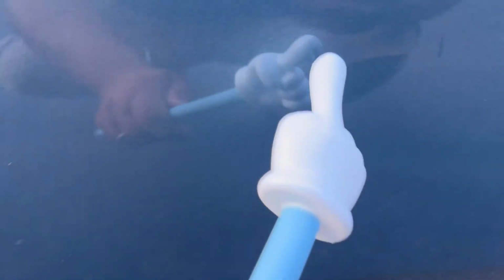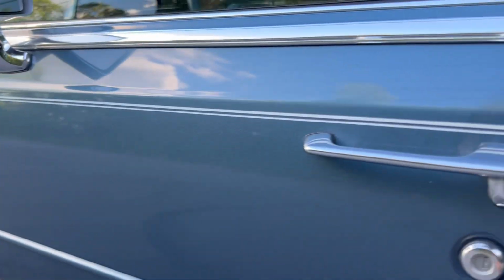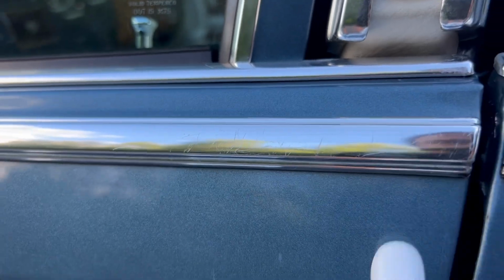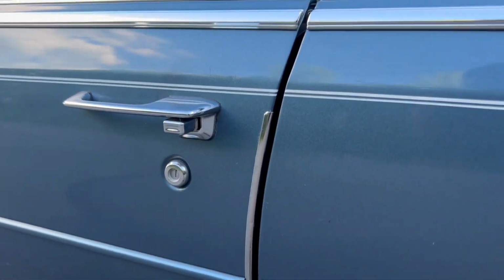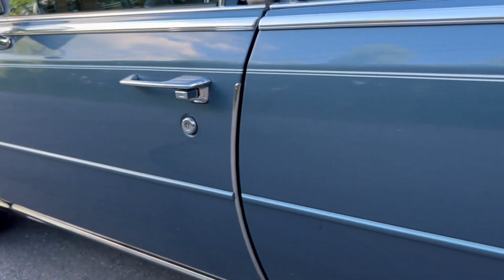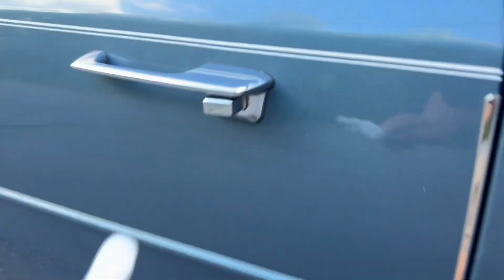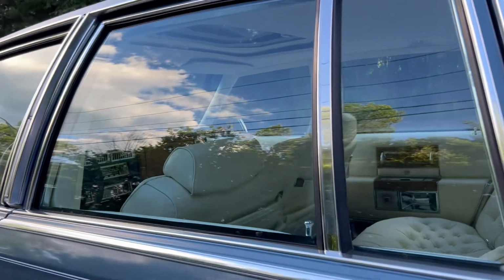Chrome mirrors, beautiful. Come down the doors. Couple little marks here. One here. A few little odd marks on the doors here. Couple little chips. But again, nice, beautiful paint. Original painted stripe. Some light scratches on this chrome molding here. It has the original door edge guards, illuminated entry, all the chrome on the door handles are in great shape. And just a few little minor puck marks here and there. Chrome rockers. Again, that chrome is in really great shape, all original glass.